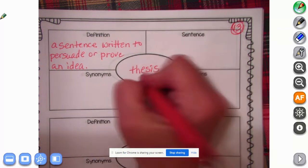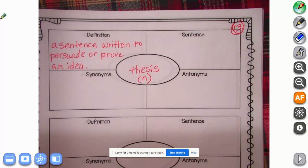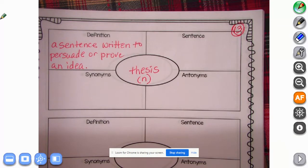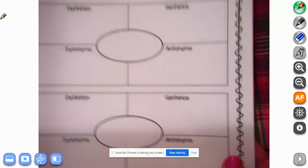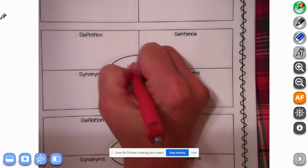So it is a thing. Makes it a noun. When you're writing papers, you need to have a thesis. You're writing a sentence that's going to persuade people to think of something or prove to someone something. All right, if you're still writing, go ahead and push pause in 1, 2, 3, pause.